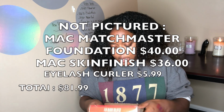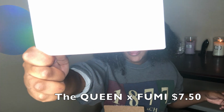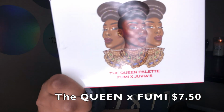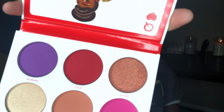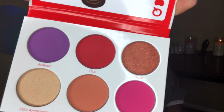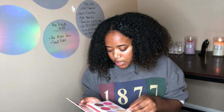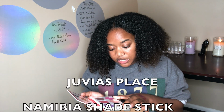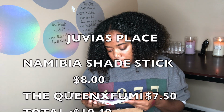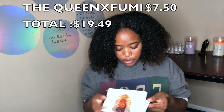And then I got the Juvia's Place Queen Palette Fumi. And I guess you can switch it up and use it how you like. But when I went onto her site to see what exactly it's supposed to be for, it said it was under blushes and it was under shadows. So I guess it's one of those things where you mix it up and use it for what you see fit.